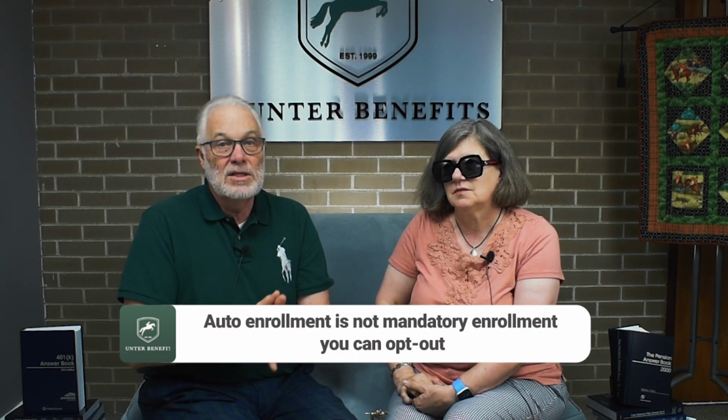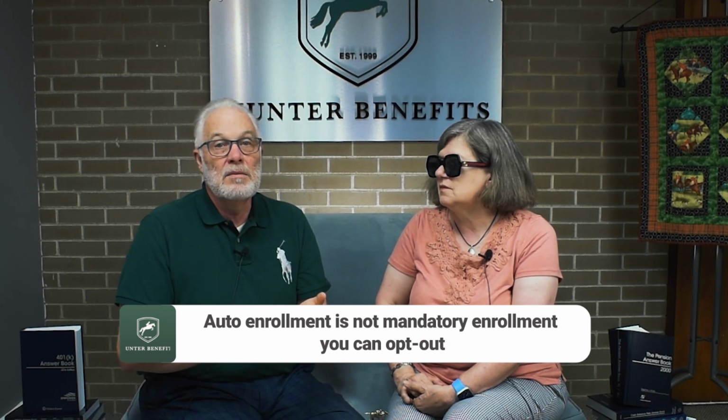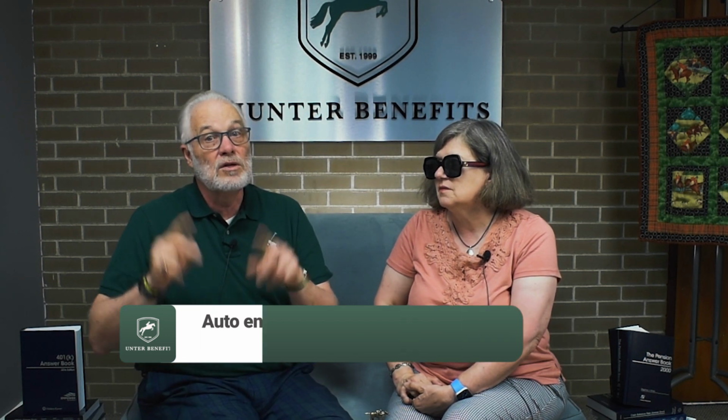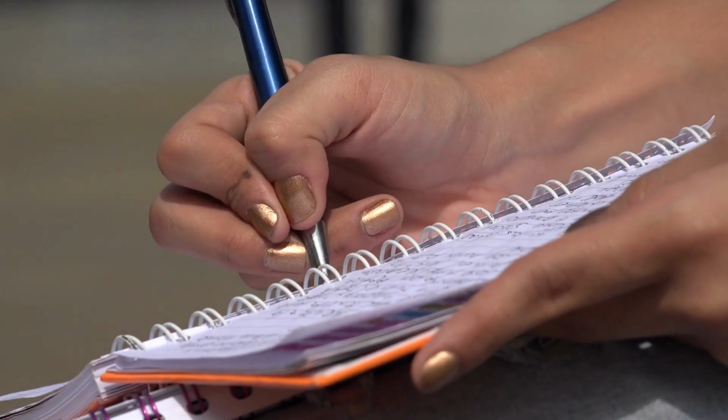So auto enrollment is not mandatory enrollment. It is not mandatory that employees defer. It is mandatory that new plans have this feature in it, okay? But basically, I like to think of it as passive enrollment as opposed to active enrollment, because what we used to have was active enrollment where an employee had to go to the HR department, get a piece of paper and a pen, I know, the old days, and actively fill out an enrollment form to have money taken out of their paycheck.